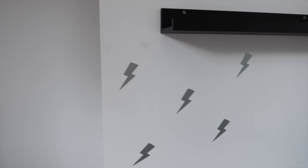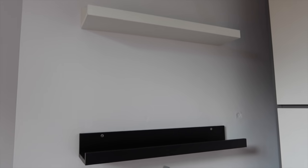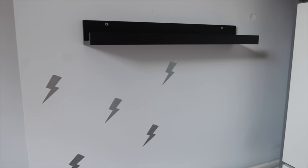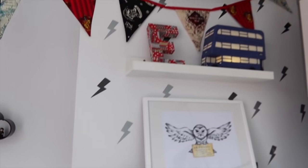We have got the clouds going back, so I might do them coming from the clouds, but we'll see. I have got quite a lot of these. I ordered 2 sheets, so yeah, Google kids decals, bedroom decals, and there's loads and loads and loads. Okay, so it's starting to take shape.